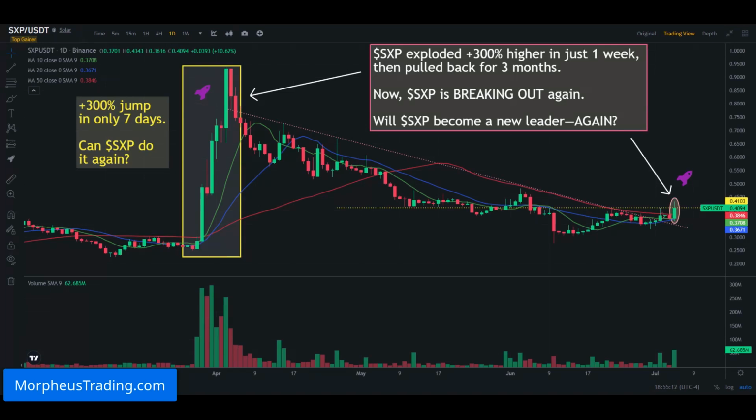As we mentioned earlier, SXP was a former leader just about 3 months ago, had a massive 300% explosion higher in only 7 days. And you can see the volume picked up to massive levels. And as we always say, volume is the gasoline that drives breakouts. And that certainly was the case with SXP.